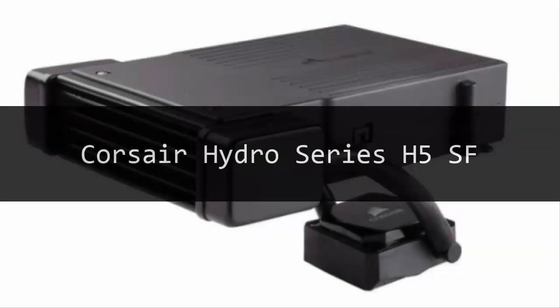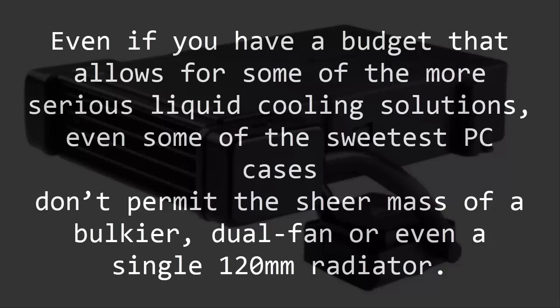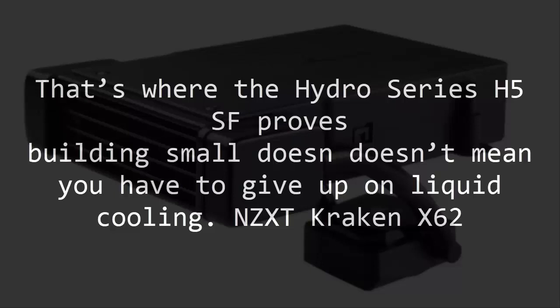Corsair Hydro Series H5SF. Even if you have a budget that allows for some of the more serious liquid cooling solutions, even some of the sweetest PC cases don't permit the sheer mass of a bulkier, dual fan or even a single 120mm radiator. That's where the Hydro Series H5SF proves that building small doesn't mean you have to give up on liquid cooling.